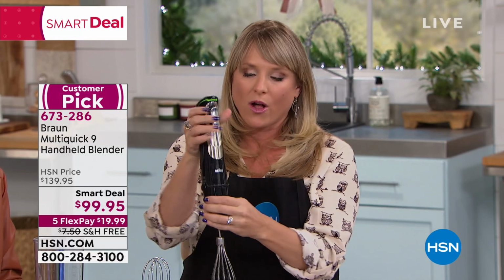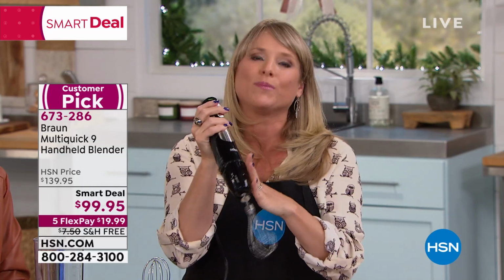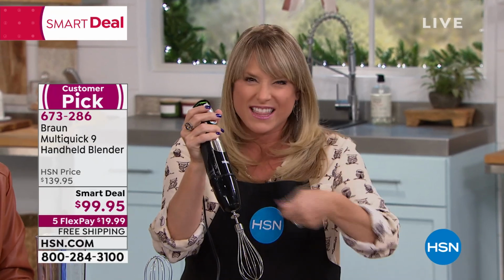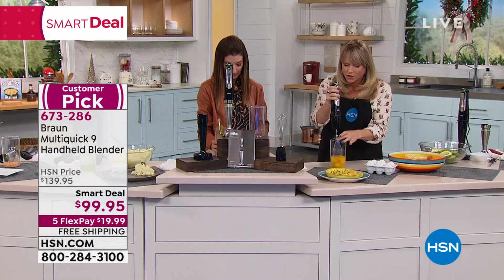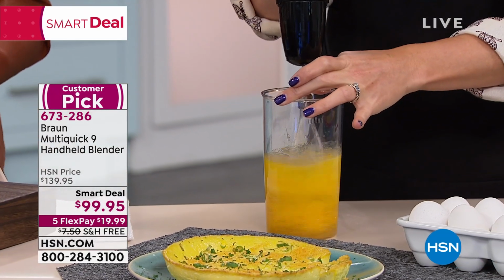Nobody else has this, with that Smart Speed, with our Power Bell, with our Active Blade, and your whisk is coming to you included. So this is going to replace getting out a hand mixer or hand whisking your eggs, if you're somebody that has dexterity issues or arthritis or anything where you can't hand whisk your eggs any longer. All you have to do is get out your Braun.